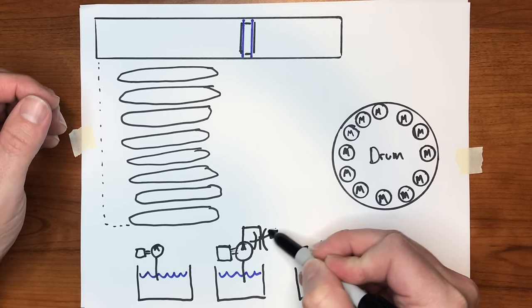Take out some tape here. Oh no, I'm going to cover up my writing. Oh well. Probably didn't spell it right anyway. Everyone watching at home is like, we know you didn't spell it right.